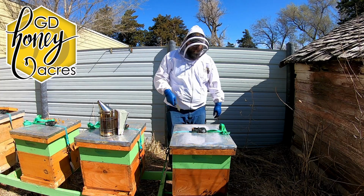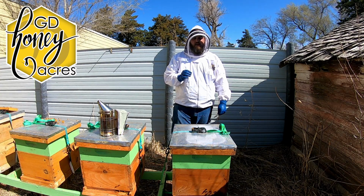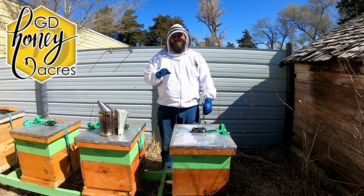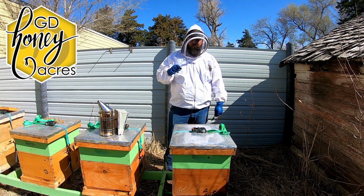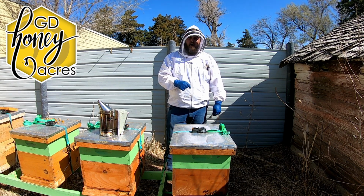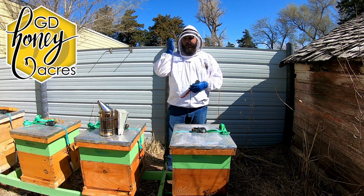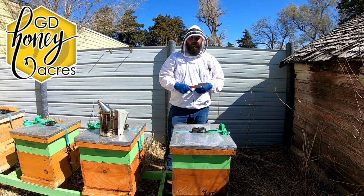All right, so the Amidala hive now has a frame of mostly eggs, really young larvae. There's a little bit of capped worker brood, but not much, from Rose, our nicest queen. I got that frame marked and in the bottom, and here in a few days, we should really be able to tell if we got some queen cells on that. That's what we'll be looking for.